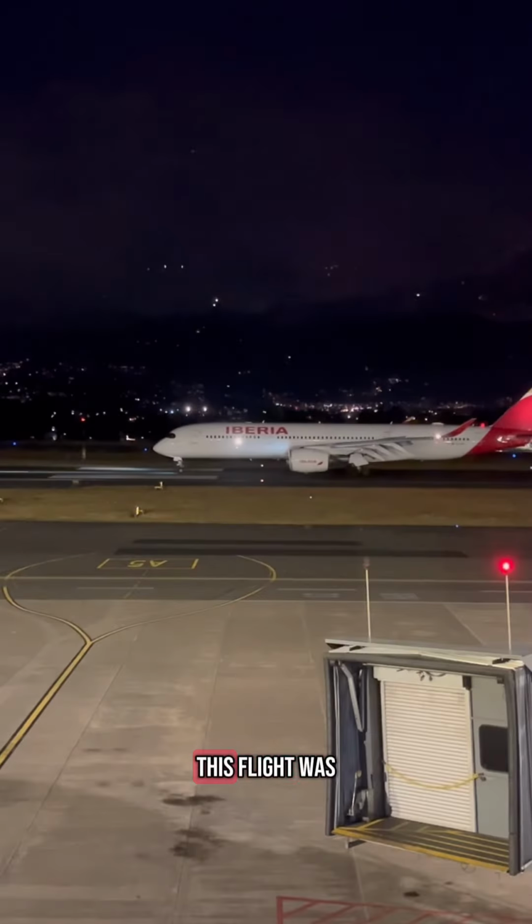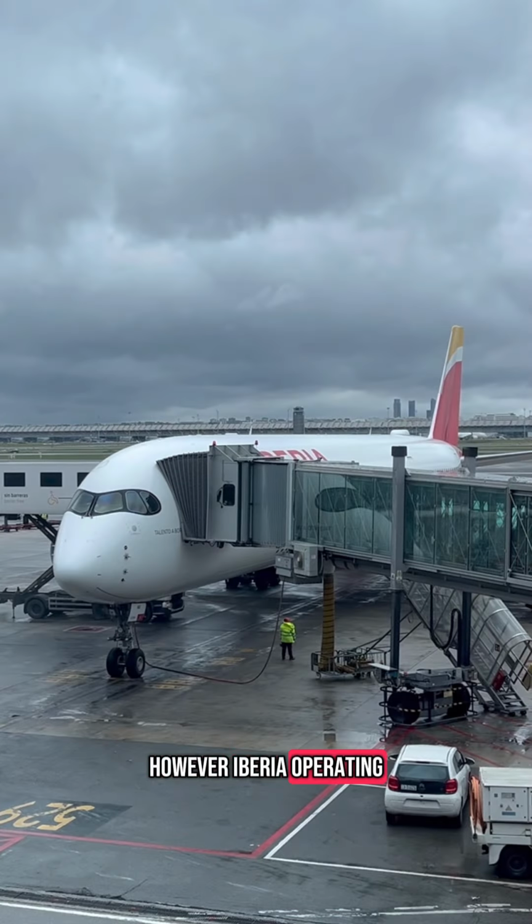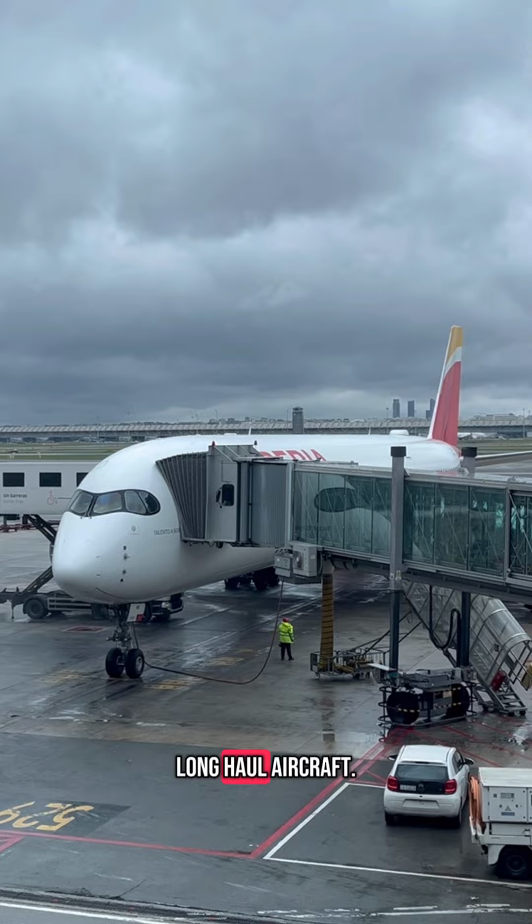But moving on, this flight was operated on one of their new A350 aircraft. However, Iberia operate a near identical seat across all their long-haul aircraft, so no need to worry with Iberia about whether you'll get a good or bad business class seat. With Iberia, they're all the same.